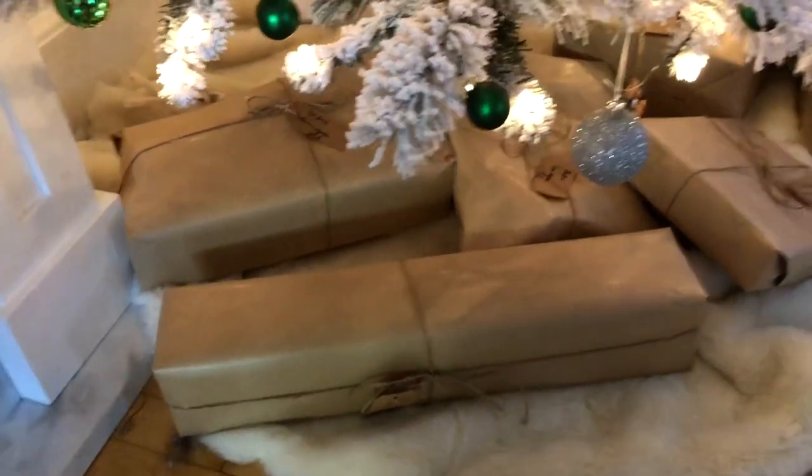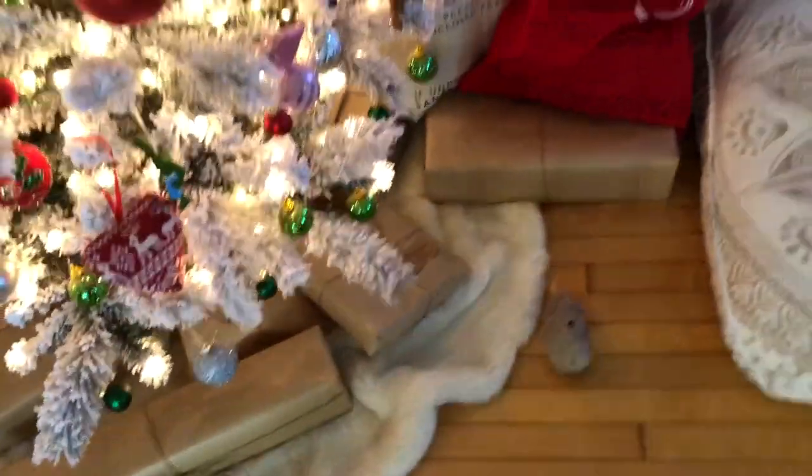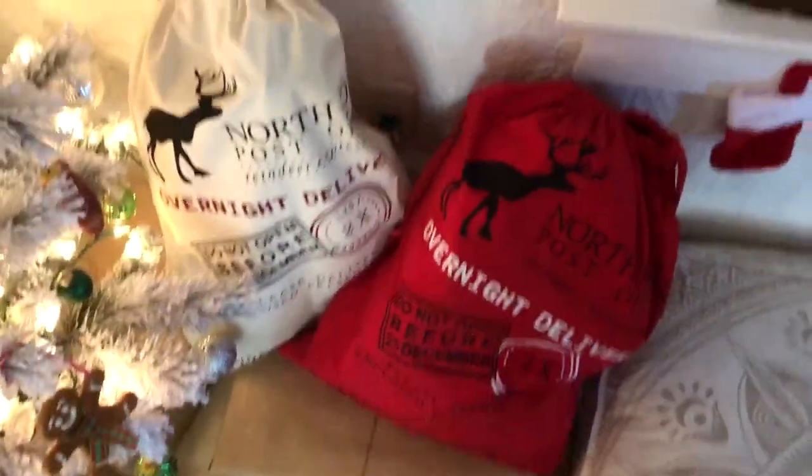So last night I wrapped all the presents. So these are the ones that are gonna stay here. But then in these bags here, I have the ones that are going to my family's and Beau's family's.